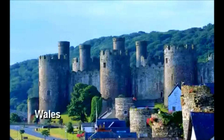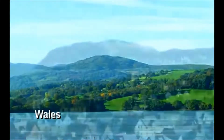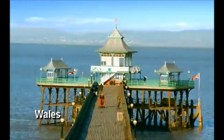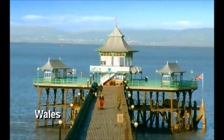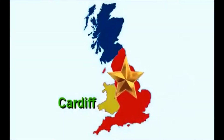Wales boasts 641 castles, 3 national parks, 750 miles of stunning coastline, with 3 million people and 11 million sheep, all just 2 hours from London by train or car.